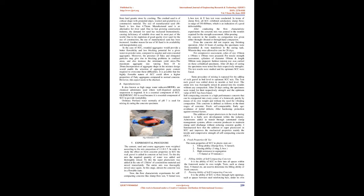Incorporation of aggregate shape in the mixture design would enable the selection of appropriate paste content required to overcome these difficulties. It is possible that the highly flowable nature of SCC could allow a higher proportion of flaky aggregates compared to normal concrete. However, this aspect needs to be checked.